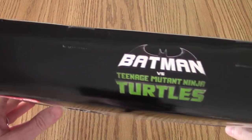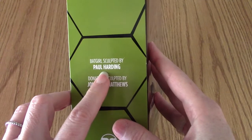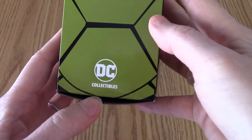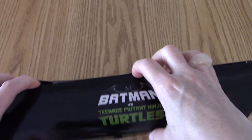So this thing is coming out of the box. Let's just get the full view here before we go ahead and open it. Batgirl is sculpted by Paul Harding. Donatello, sculpted by Jonathan Matthews. And then you have the DC Collectibles logo, along with a repeat of the Nickelodeon logo.